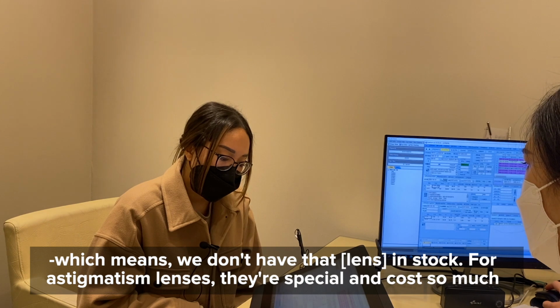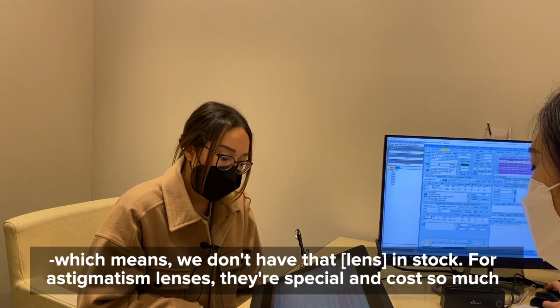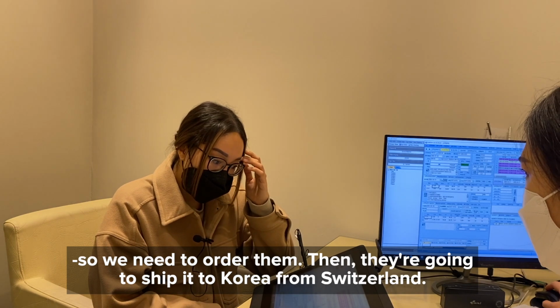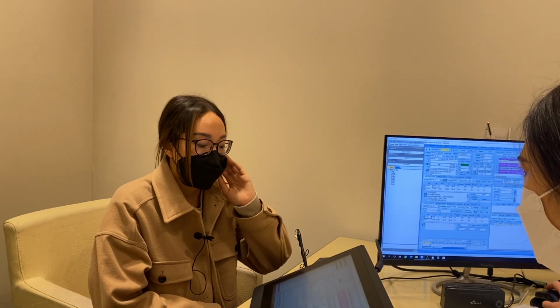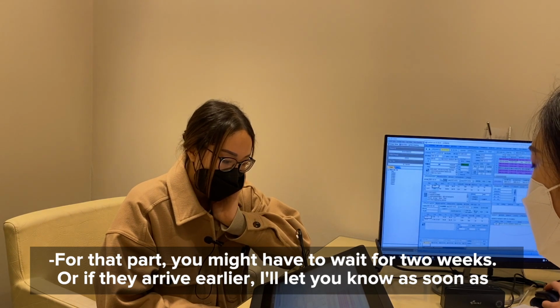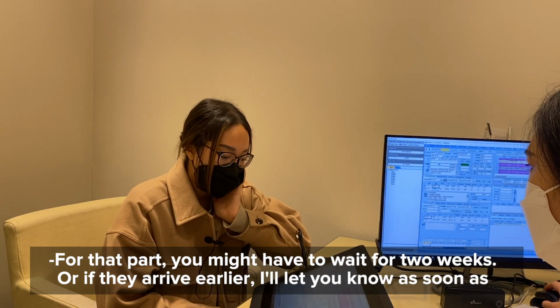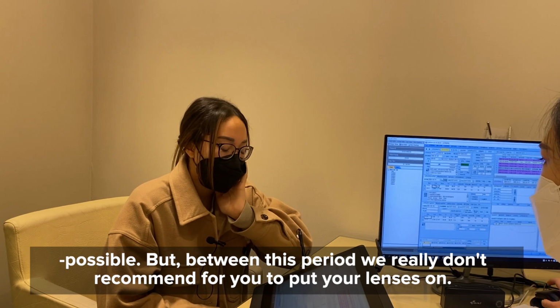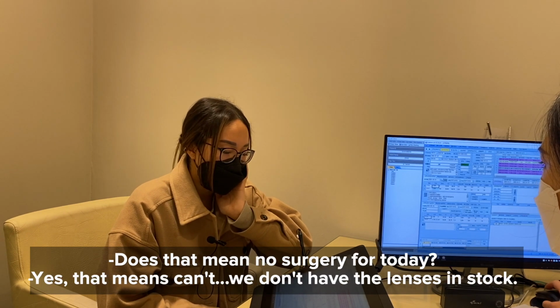Right. And because astigmatism lenses are special, customized, we need to order them, and they're going to ship it to Korea from Switzerland. For that part, you might need to wait for 2 weeks. Or if it arrives earlier, I'll let you know as soon as possible. But between this period, we really do not recommend you to put your lenses on. Does that mean no surgery for today?